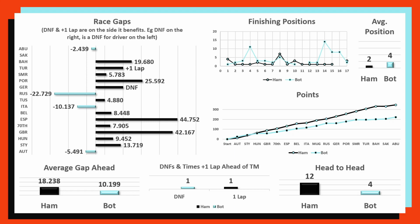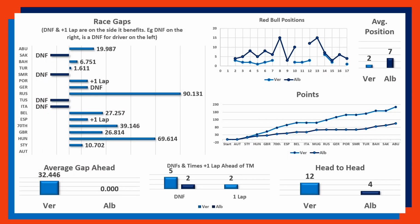We will move on to team number 2, and that is Red Bull. You can see that the only time Alex Albon managed to outperform Max Verstappen was when Max Verstappen failed to finish. That is absolutely ridiculous. In the head-to-heads in the bottom right, it is 12-4. Max Verstappen had 5 DNFs throughout this year, 2 for Alex Albon, and on 2 occasions Max Verstappen finished on a different racing lap to Alex Albon, with an average gap ahead of 32.5 seconds.